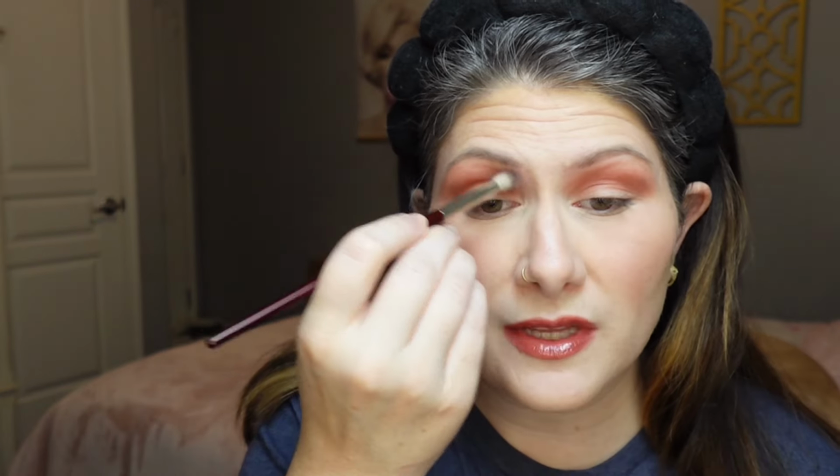Now, I picked this palette up because I had been following Wicked Sisters for a little while on Instagram. They followed me back and I was curious. I hadn't seen anybody talk about them, and they had some really cute palettes, some really cute color stories, and they recently did a really big site-wide sale, so I decided it was going to be the best time to try out some things from the brand.